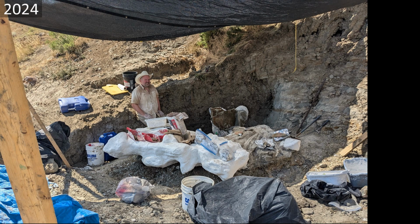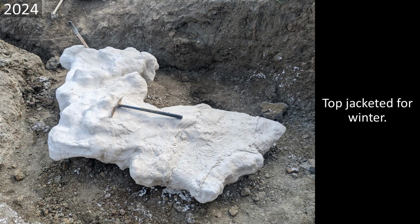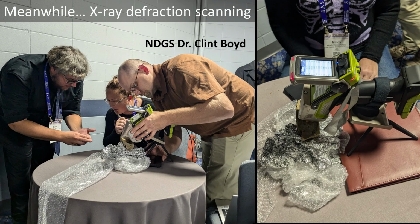So we isolated what we could of the skeleton. I'm standing in the sinkhole here, and we've lifted off one part of one end, and we're busy making a big jacket, which is basically all skin. It's the back end of the animal with the leg and the foot. And that's what it looks like just at the end of the summer. We top jacketed it for the winter, and we'll be pulling this out next year.